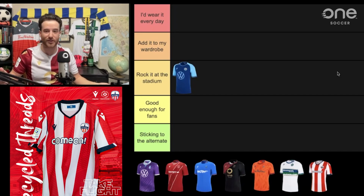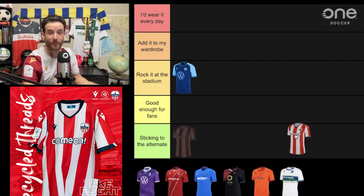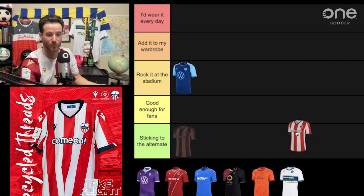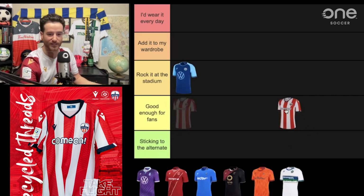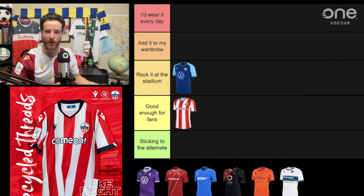If you love Madrid's identity, if you love the Atleti brand, you're going to like this kit. It's going to be better than whatever alternate goes, unless they come up with something super creative. I'd rock it at the stadium, of course, but I don't know that it's better or on par with the Wanderers. I'm going to stick with a solid, good enough for the fans. I think everyone expected it.